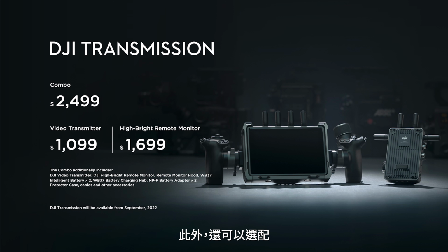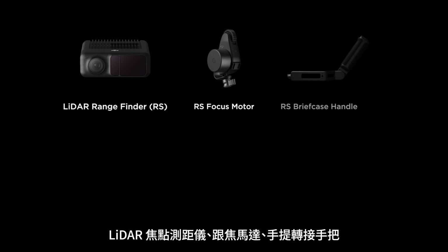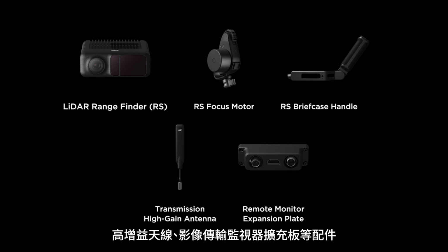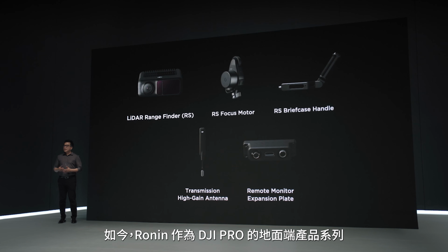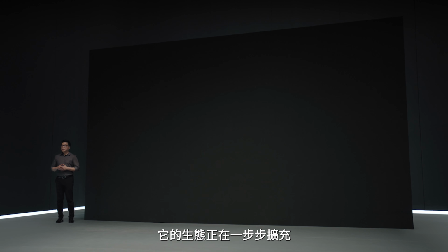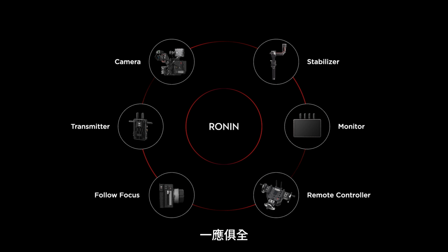The devices can also be paired with accessories such as the LiDAR rangefinder, focus motor, briefcase handle, high gain antenna, and remote monitor expansion plate. Today, DJI, as the ground-based product line of DJI Pro, is growing rapidly with products ranging from cinema cameras, stabilizers, and video transmission systems to professional accessories.